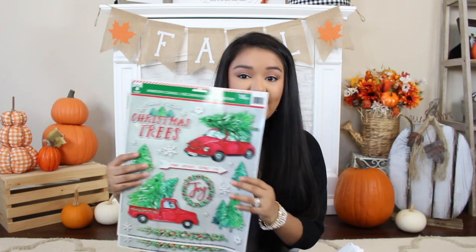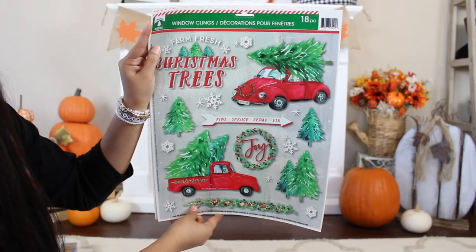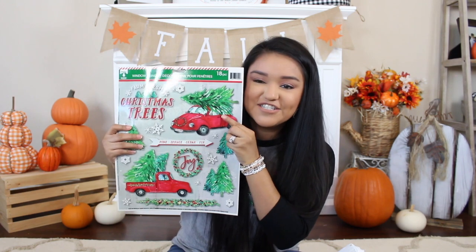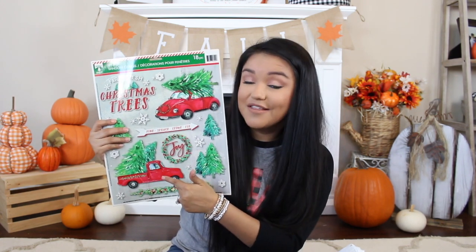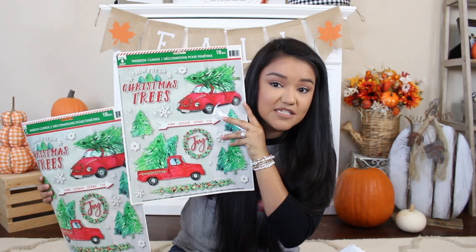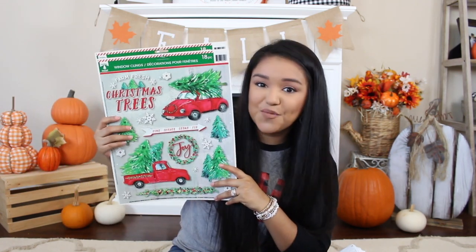Okay, next up, I have some more window clings. Oh, how cute. How cute are these? The little red bug. I used to drive a little red bug, and this is just so adorable with the Christmas tree on it. And then you have, of course, the adorable red truck. These are so cute. Again, for DIYs, crafts, or fun activities for kids, or put them on your window.